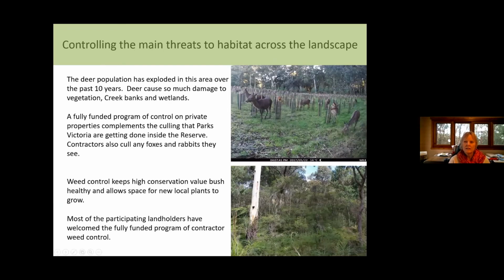Other key actions are for controlling the main threats to habitat, which are right across the landscape in this area. The deer population has exploded in this area over the last 10 years. Deer cause so much damage to vegetation, creek banks and wetlands. A fully funded program of control on private property complements the culling that Parks Victoria are getting done within Yellingbo Reserve. In the past 18 months, with those two programs, we've taken out 275 deer. So that gives you an indication of how big our problem is.